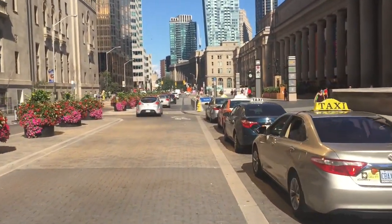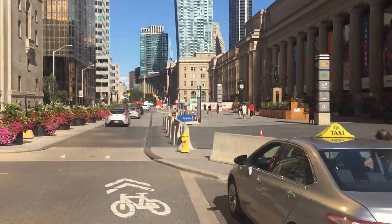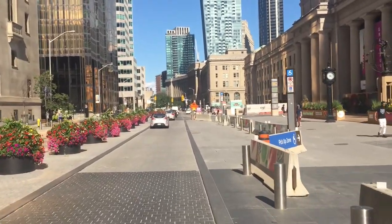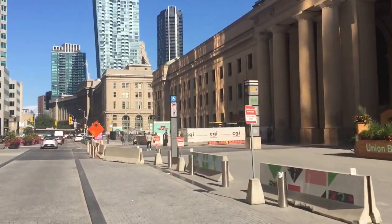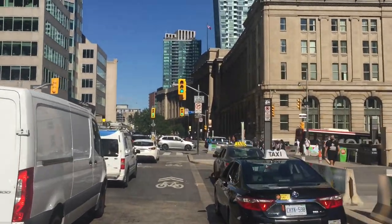Today I'm going to ride you along Toronto Lakeshore. Here I'm right in front of the Union Station, the heart of the city. On my left side is the Hotel Royal York, which is one of the most historical places in downtown area. We're going to take Bay Street, which is going to take us to the Lakeshore area.